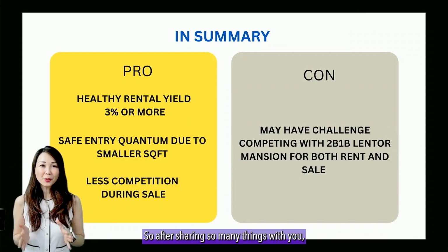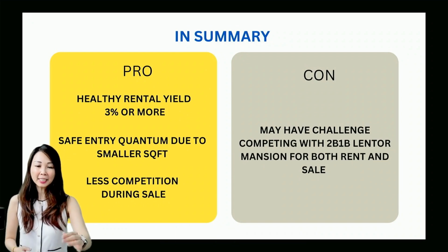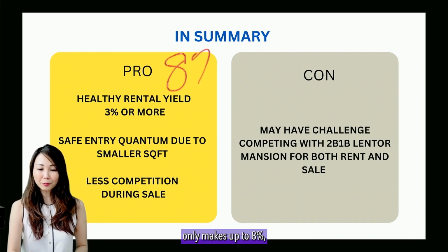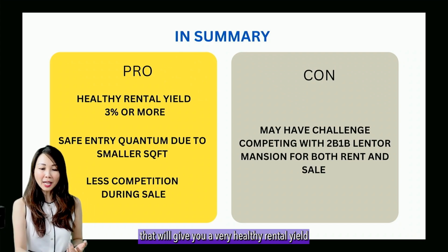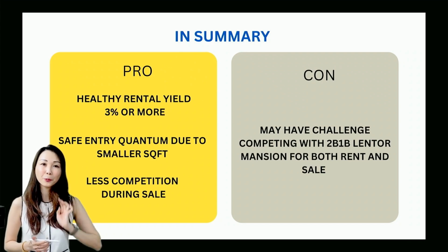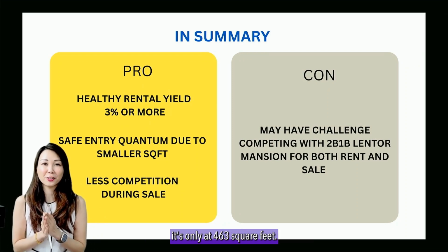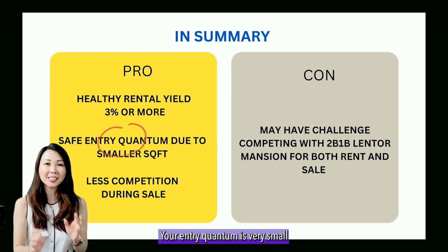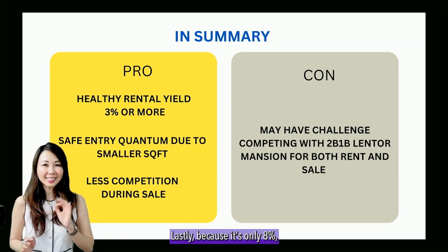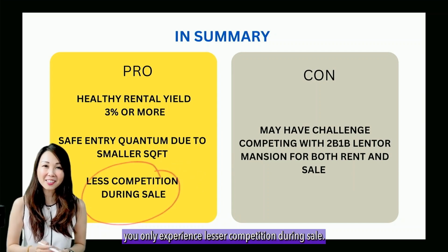bonuses. So after sharing so many things with you, let's summarize everything about the 1-bedder. Firstly, you may now know that because the supply of 1-bedder in Lentor only makes up 8%, that will give you a very healthy rental yield of 3% or more if you're entering at 1.2 million and below. And because the square feet is relatively small, it's only 463 square feet, your entry quantum is very small, and therefore it is quite palatable and quite safe. Lastly, because it's only 8%, you experience less competition during sale.